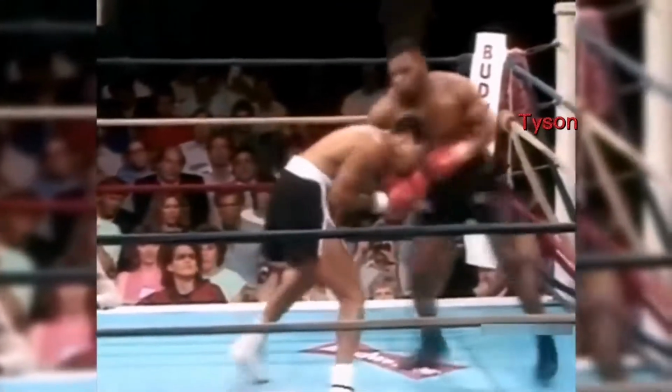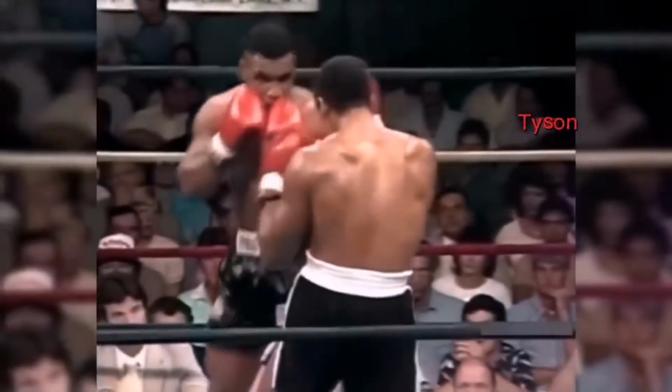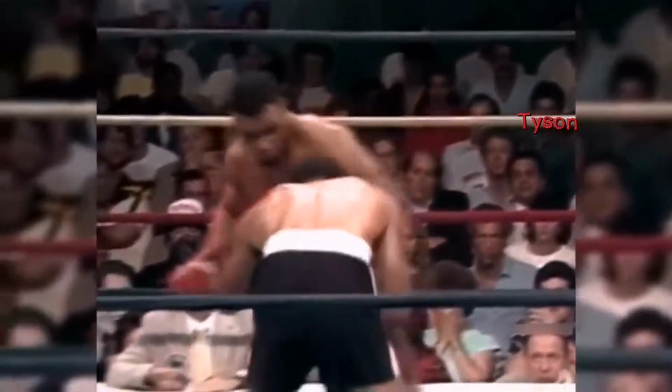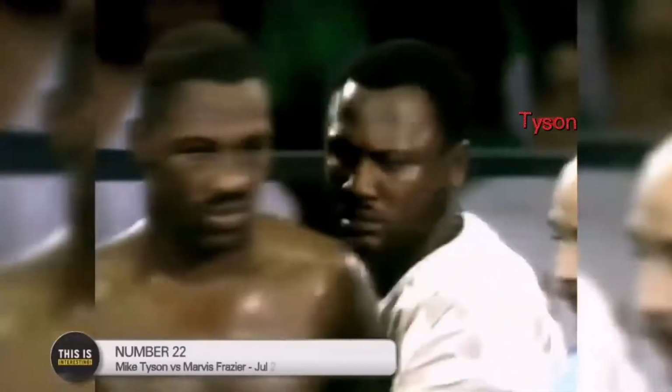Criminal law courses at Oklahoma State. Right now he backs off from a sharp right uppercut to the body by Tyson. Again, a double right hand to the body and the chin. Down goes Lorenzo Boyd. The count is 5. The count is 6. The count is 8. He will not get up. Mike Tyson versus Marvis Frazier.